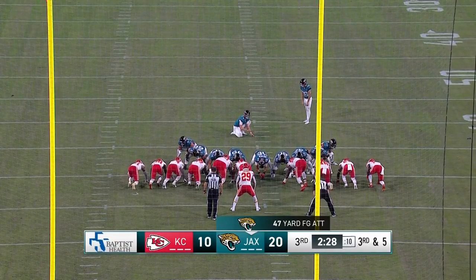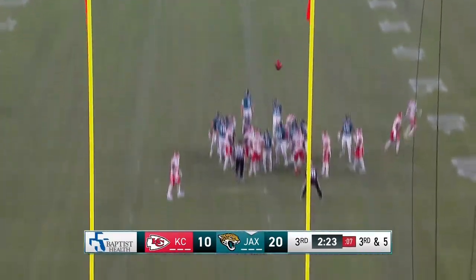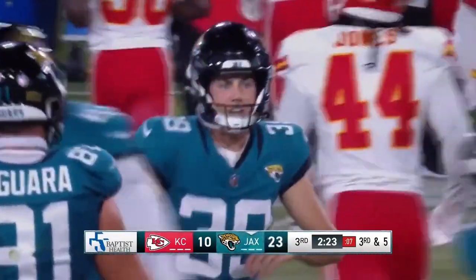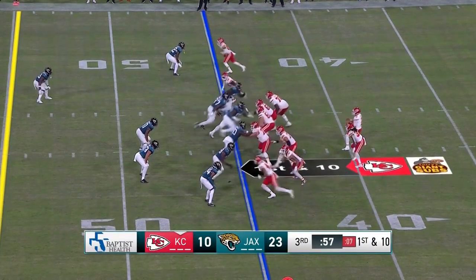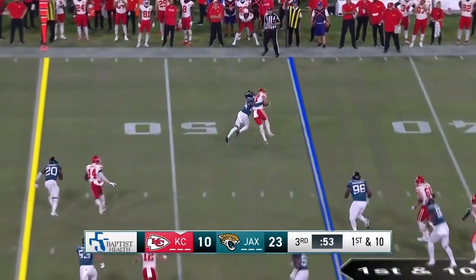Here's a 47-yard field goal attempt for the rookie from Arkansas, Cam Little. And he puts it right between the pipes to give the Jaguars a 23-10 advantage with 2:23 to play. There was almost no push in the middle of that defensive line to force a quarterback to run outside last year. And here's a quick toss.